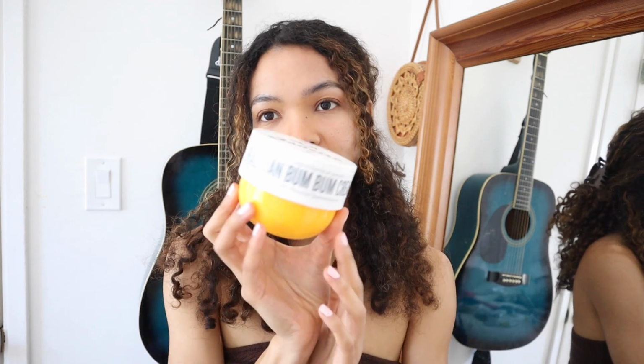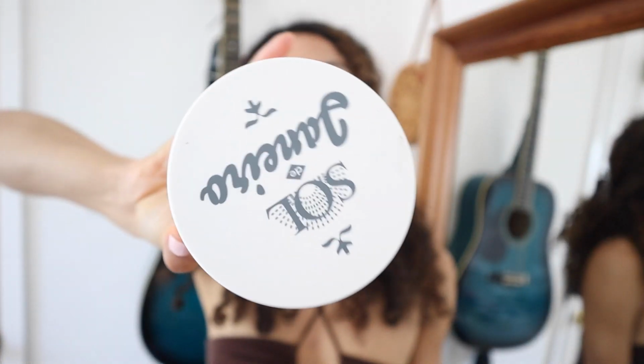So for body lotion, I have 2. The first one is from Sol de Janeiro and this is their Brazilian Bum Bum Cream in their orange bottle. I got this maybe fall last year, very recently actually.